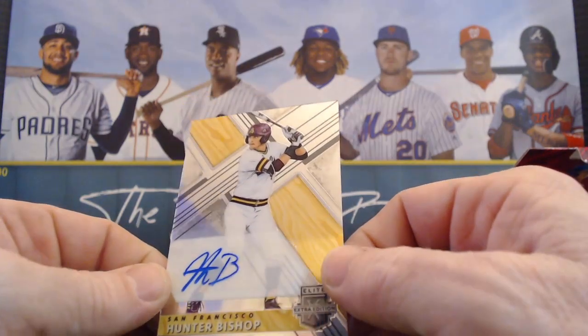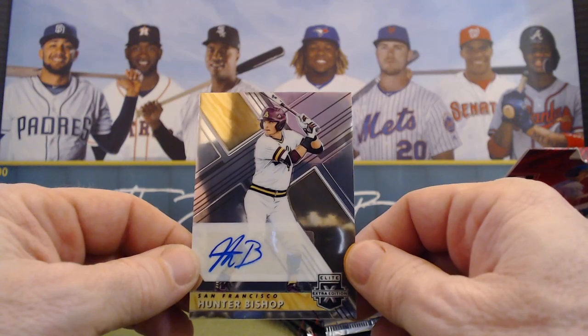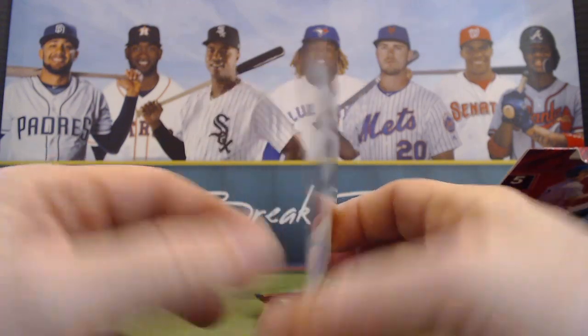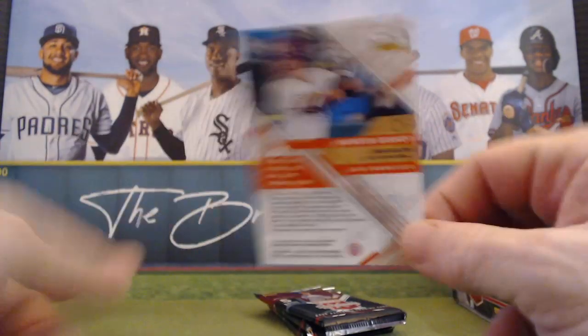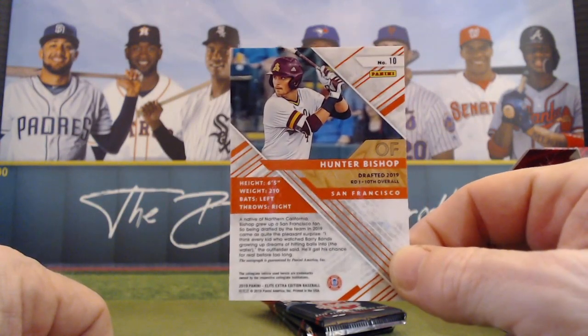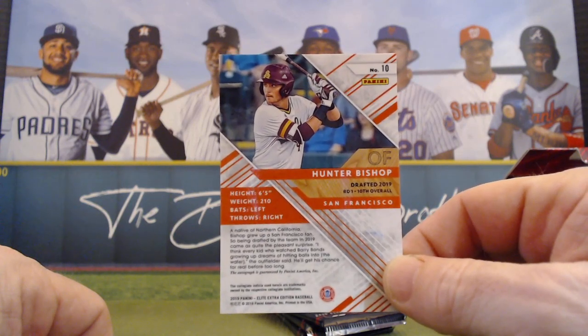And the next up is, again, another prospect. And that is a sticker auto as well. That's Hunter Bishop for San Francisco. Oop, and I just dropped his auto. Here we go. Drafted in 2019, which seems to be the case with all these guys.